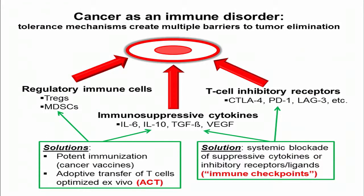It's not a global immune disorder because most of our patients are immunocompetent, but this disorder occurs on a local level within the tumor. So within the tumor environment, and Jeff showed you an image of this, there are a lot of things going on. There are regulatory immune cells such as Tregs and myeloid-derived suppressor cells. There are immunosuppressive soluble factors called cytokines, such as IL-6, IL-10, TGF-beta. And on T cells, the major immune cell that fights cancer, there are inhibitory receptors that we term checkpoints.